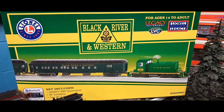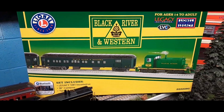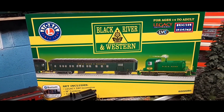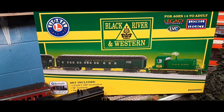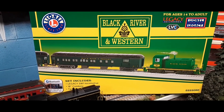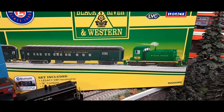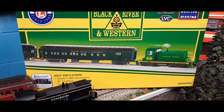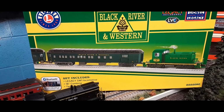Okay, we have the Black River and Western set, and we'll get this one out of the box and set that one out on the track next to the New Hope and Ivyland set, and you can see the difference between the two. This is neat. I like the little SW1. The box is a little deceiving on size, but once you pull it out and look at it, it's an amazing set.